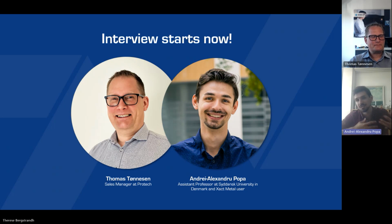It's not the same kind of practice you would have. Maybe it's a bit similar to SLA because it's also a laser-based system, so there's some thermals to consider and whatnot. But in the end, it's nothing that will not make sense. And again, the support we got on this was vital to make us hit the ground running.